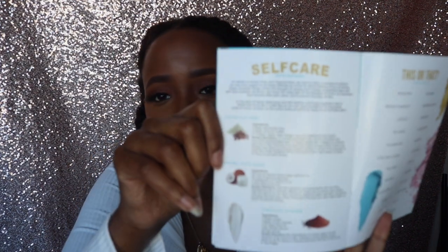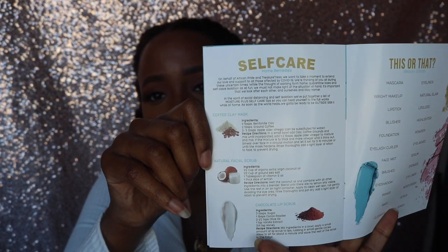That's really cute, and they've got self-care home remedies as well. This is really nice. I'm a fan. I'm actually a fan. Okay. The moment is here. Yep, they did send me African Pride products, and I've never tried anything other than Cantu, As I Am, Eco Styler, and Jamaican Black Castor Oil. These are the only products I've ever tried.